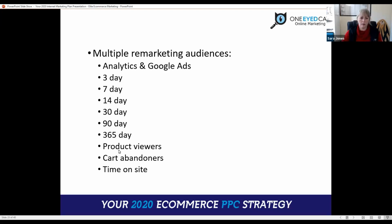These are examples of the multiple remarketing audiences that you need to have and to build campaigns based around these. So you'd have 3-day, 7-day, 14, 30, 90, 365-day audiences. If you sell flowers or you sell something at Christmas or something gift related, how awesome would it be to be able to say, okay, everybody that visited my site or bought from me at this time last year, I'm going to show them another ad now, this time this year, so that I can remind them, hey, we're over here, don't forget us, you came to us last year and we're still here.